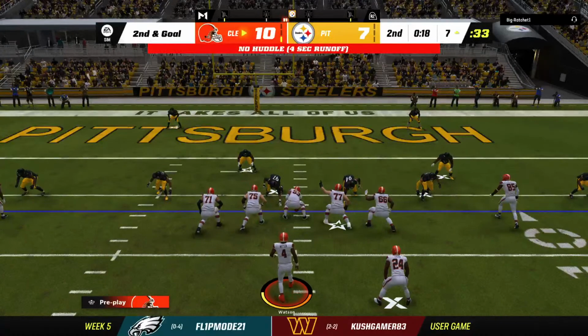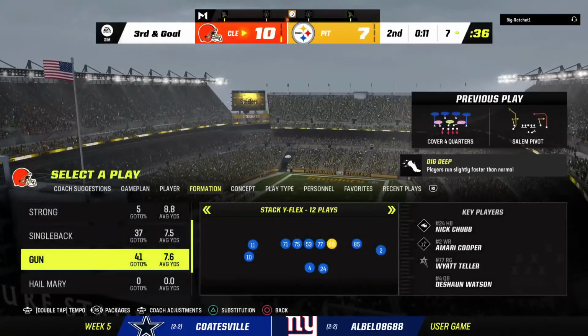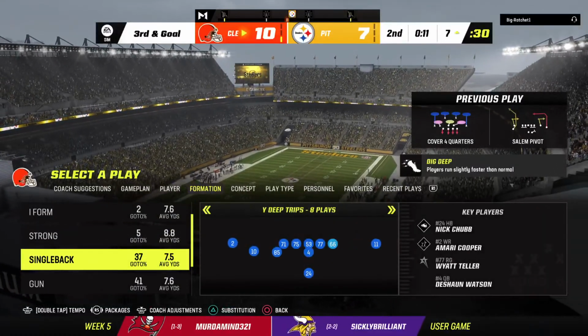Now from the 7, here's 2nd and goal. I see the surprise in your face there, partner. That is a rare incompletion from him. He's been on point this entire game. He has percentage completion-wise way up. Not that time.